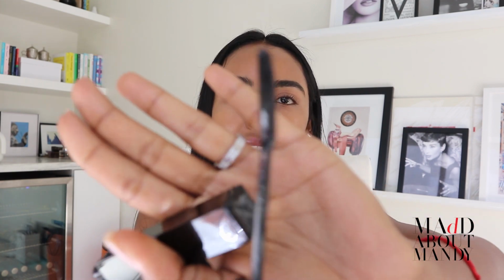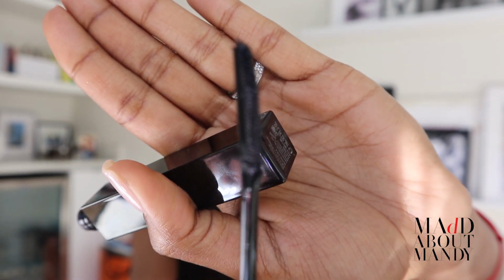I also purchased this from Violet Grey, but I'm sure you can find it on different platforms online. And this is the brush. When you see the brush, you don't think much of it because it's thin and you're like, how is this gonna work? But I have been loving it.